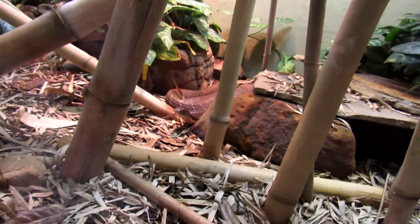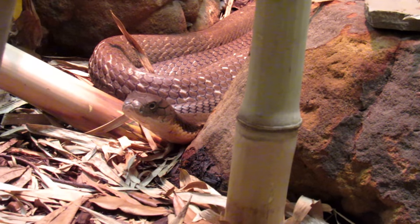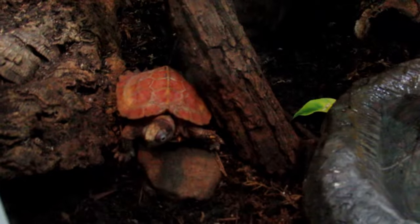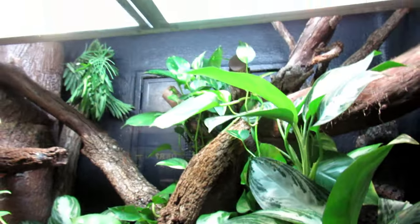What snake is this? It's right there. Oh, the king cobra? These snakes are big. That's a big one. What kind is that? King cobra? And there's a cricket. A baby turtle. Bushmaster? What's the Bushmaster? I don't see it.